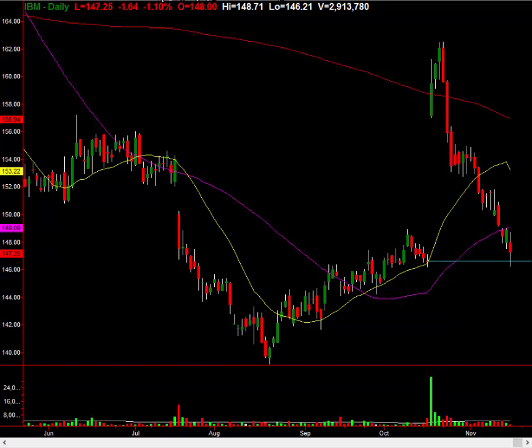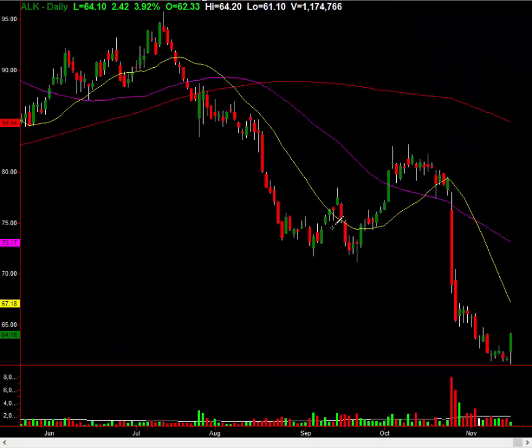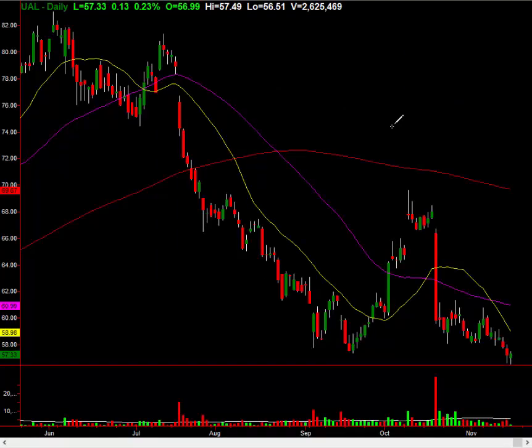Now, a couple things that are catching my eye here. The IYT today kissing the daily 200 moving average. This likely is putting in a pivot low on the transports, at least in the very short term. So look for the transports to rebound. To confirm that, take a look at ALK today, which is an airline stock. Look at that bounce today off lows. If you want to look at another one, AAL, also getting a bounce. Even UAL, which has been troubled, has turned green today off of the lows. So that's a very nice move there. And again, in my opinion, the transports are going to begin to turn up here in the very short term for a little while.